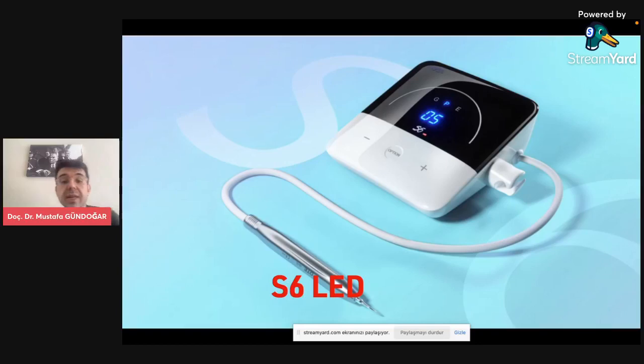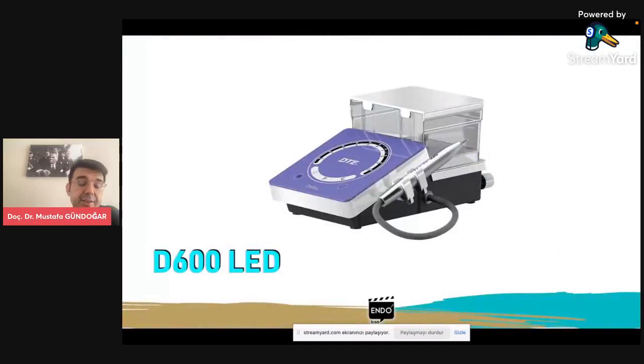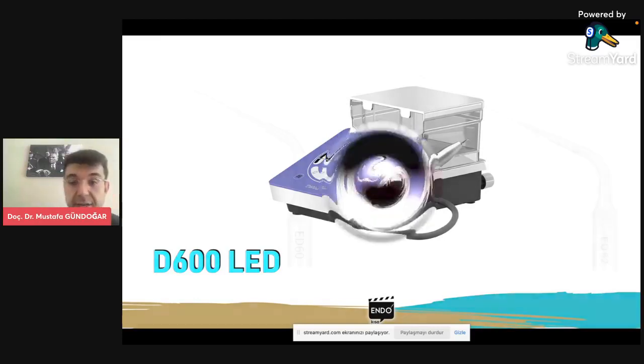And you can use both the 6S6 LED device and the D600LD devices produced by Woodpecker so clearly in your root canals. I am using both of these machines and I am really very satisfied with them, because I am not just using these devices to activate the root canal irrigants. I am also using them for my retreatment cases, for refining my access cavity, and for retrieving broken instruments in the root canals. And also you can use these devices for your periodontology cases.